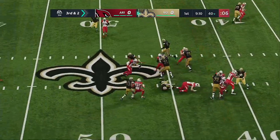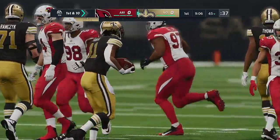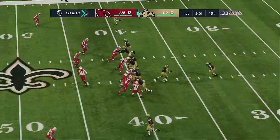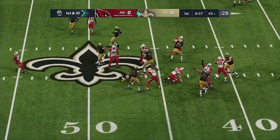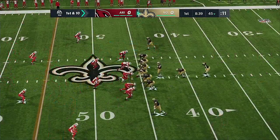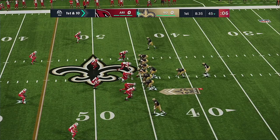Here's Kamara trying to run for it. And this will wind up a Saints first down as he's got this up to the 45-yard line. On third down, that's a good job of situational football and understanding where the first down marker was and getting there. So after two first downs, they get another here. First and 10 at the 45.